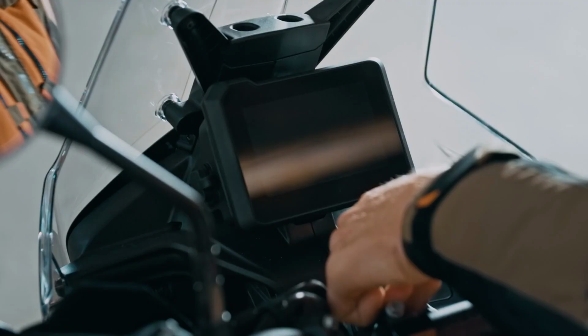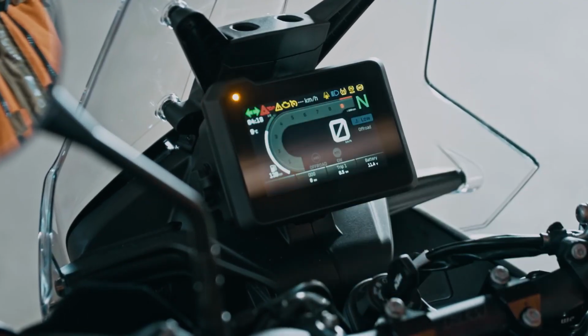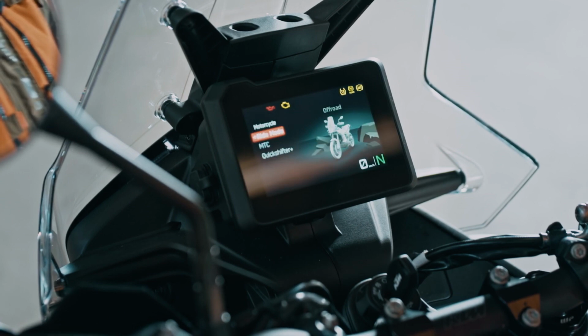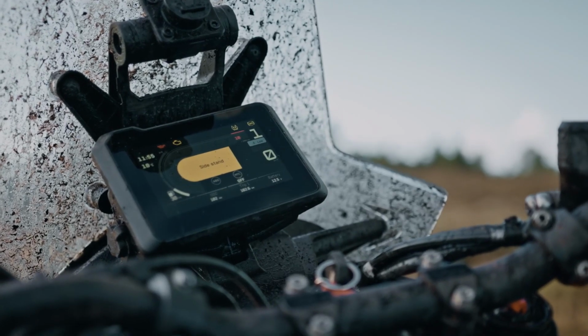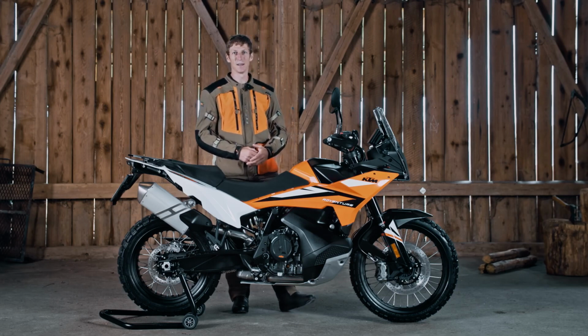between the fun sections. So there's a new TFT display that's brighter and easier to read thanks to the new pictograms. It's a lot easier to change between the modes and see how your bike's set for the situation. There's a 12-volt power port on the side and a USB as well. So lots of options for charging devices, GPSs, that sort of thing on your adventures.